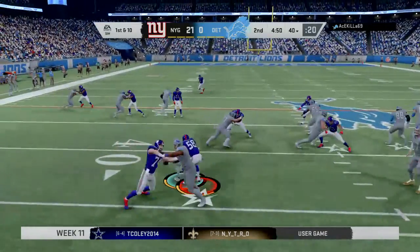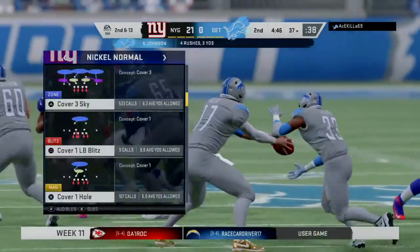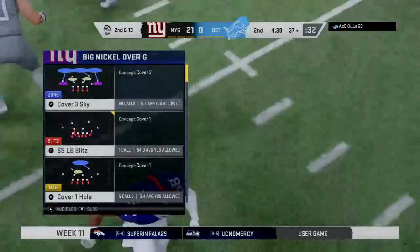The first down carry here for Johnson. And he'll lose yardage on the play back at the 37-yard line. Call it a full 3 yards in the wrong direction there. Brings up second down. 37-yard line.